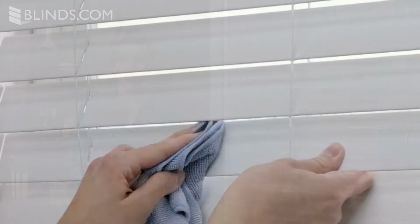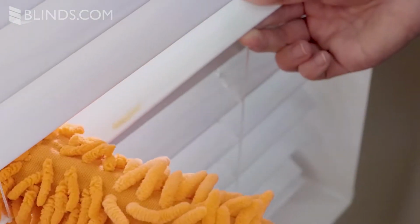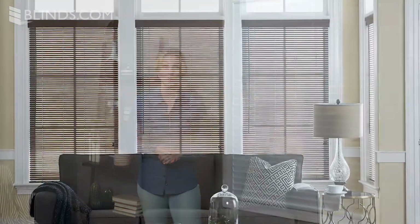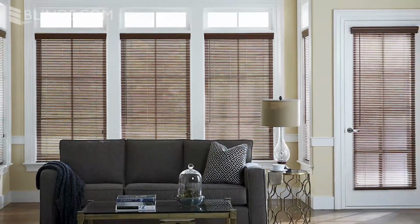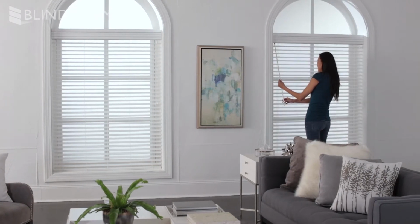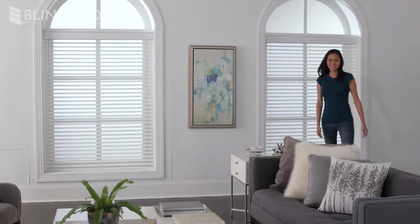Because they're made from PVC, faux wood blinds are among the easiest blinds to clean. Simply wipe down each slat with a wet or dry cloth, or use one of our special Easy Clean dusters to take care of several slats at once. A variety of slat sizes means you can match your faux wood blinds to any window, large or small. The slats on faux wood blinds can be tilted for adjustable light control while still preserving your view.